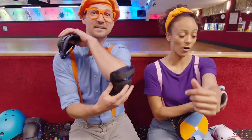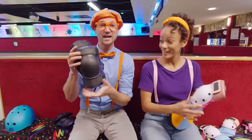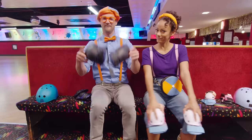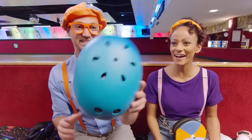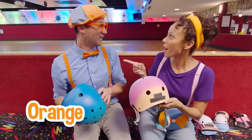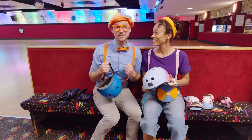Ooh. And these kind of look like elbow pads, but they're bigger. These are actually for your knees. Yep. So then your knees are nice and protected. Ooh. And last but not least, helmets! Mine's the color blue. That's one of my two favorite colors. And I have all sorts of colors on here. Blue, pink, and orange. Your other favorite color. Oh, Mika, you're so silly. Well, shall we gear up so then we can roller skate? Yes, I can't wait. Yay!